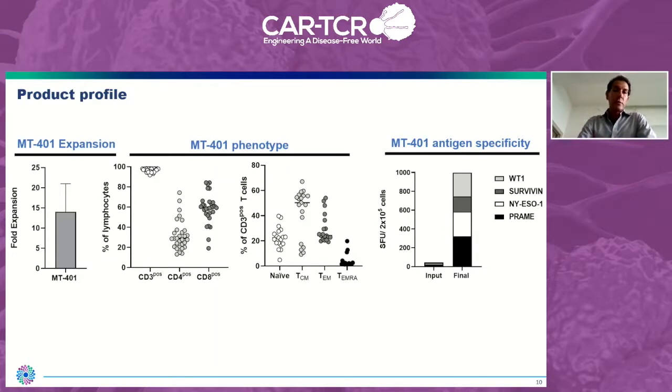And the product profile that we are able to generate looks something like that. We're able to see that the cells expand throughout this new manufacturing process, and we have a final product that has both CD4 and CD8 T cells, a balanced distribution of central memory and naive T cells, and a robust representation of antigen-specific T cells at the end of the culture.